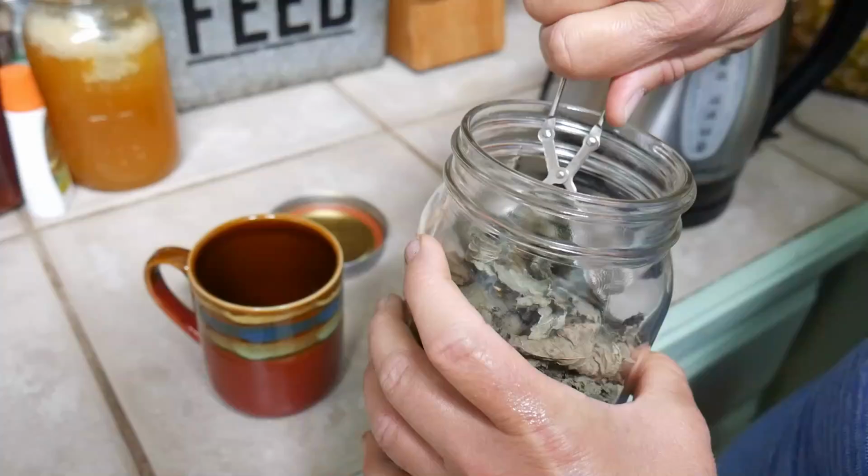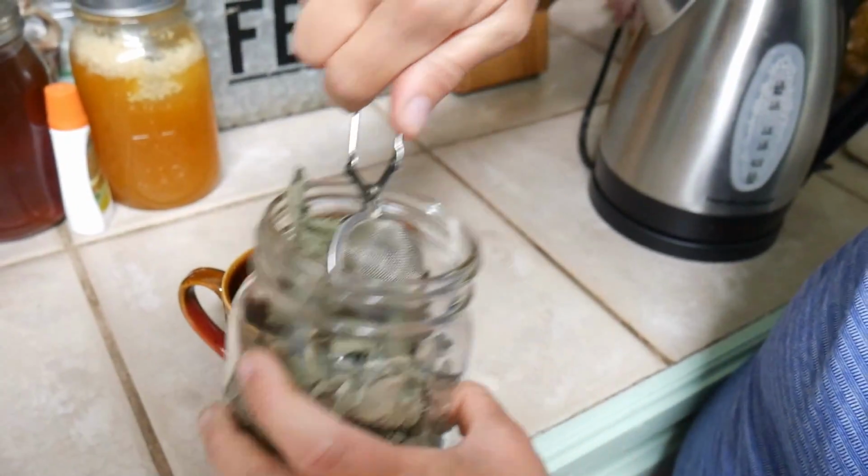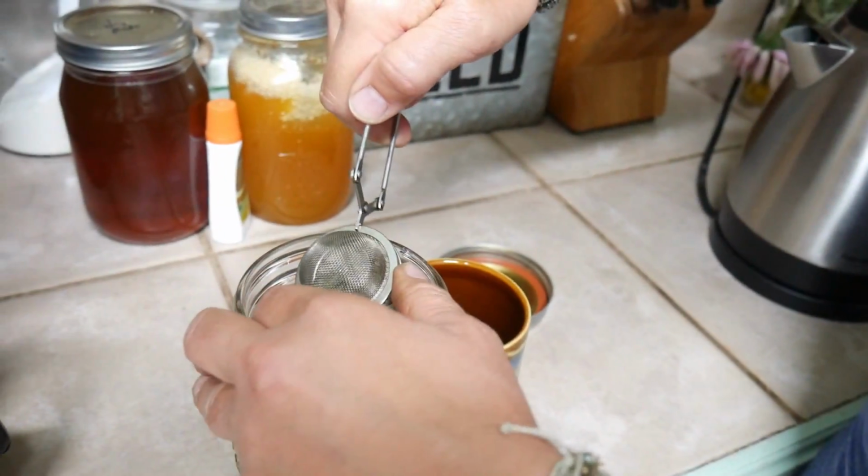All right, so once dried, mint that is dried properly for tea will last several years, especially if you put it in a glass container with a tight fitting lid. I just use old lids, and then I use rings that I use for canning. This has kept really well. It'll keep all the benefits. It'll stay fresh. When you open this up, it still smells really, really fresh and minty, just like when I put it in there.